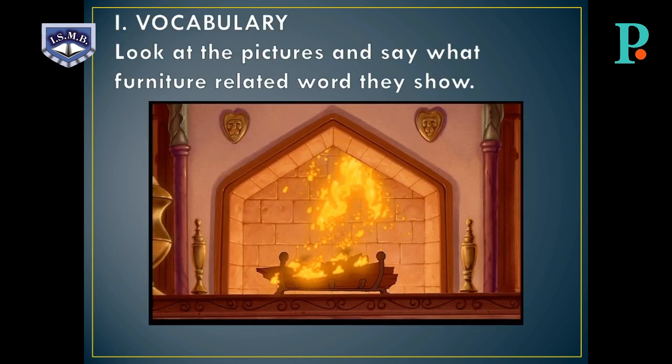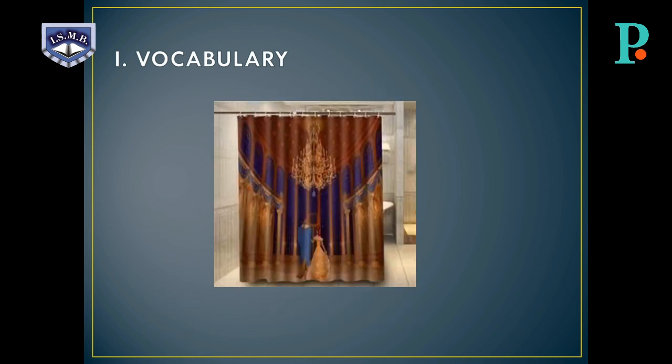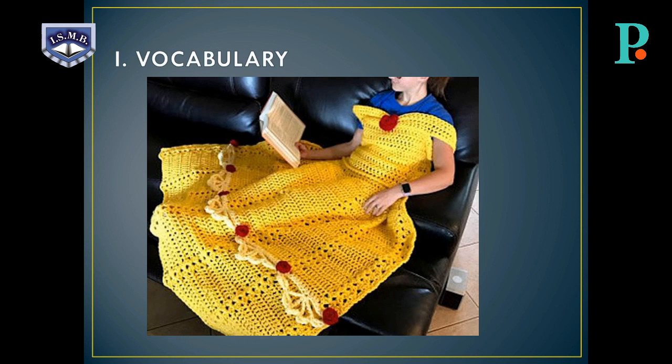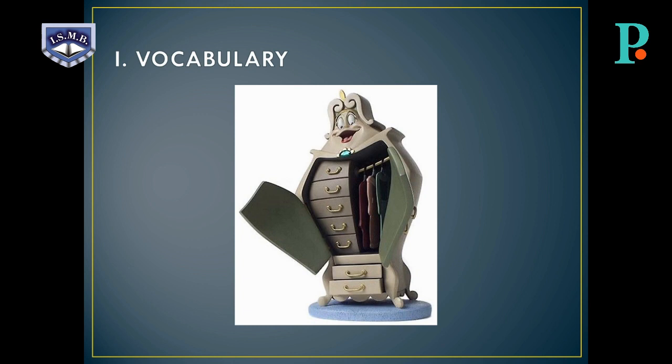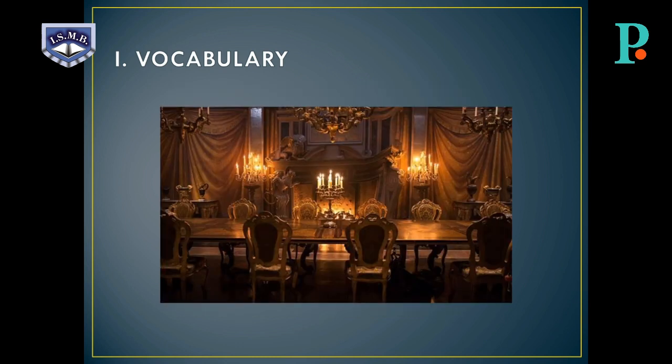Look at the pictures and say what furniture-related word they show. This is a fireplace. This is an armchair. Here are some curtains. This is a blanket. Here's a wardrobe. Look at this beautiful balcony. And here is the dining room.